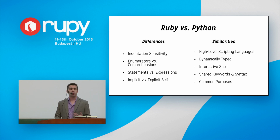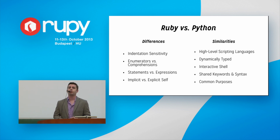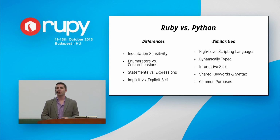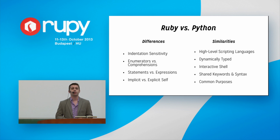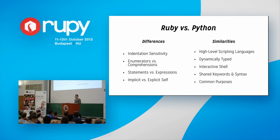There's so many similarities. They're both high-level scripting languages. They're both dynamically typed. They both have an interactive shell. They both share keywords and syntax to the point where, honestly, if you're not looking that hard, you couldn't tell the difference between the languages. And they both serve common purposes, too. These are both web languages in a large respect. Django and Rails both being one of the main drivers for adoption and innovation. They're used for the same thing.